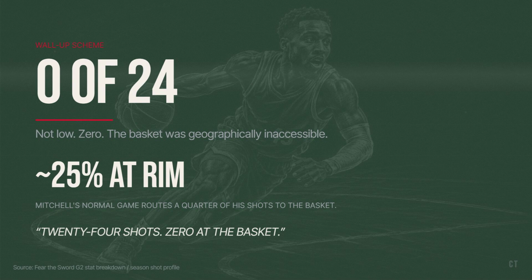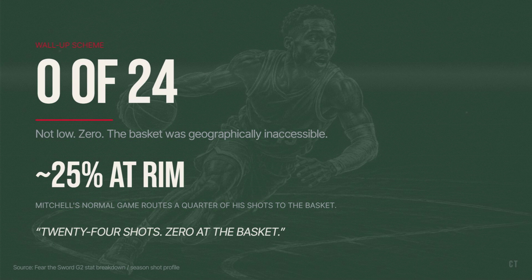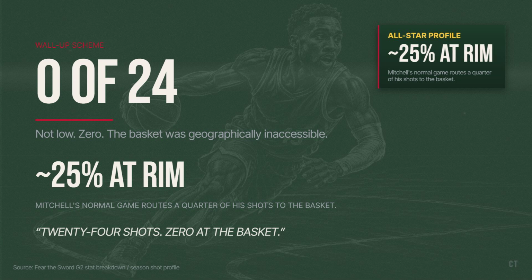Let's start with the rim. A normal Donovan Mitchell game routes about a quarter of his shots to the basket, 25%. The drives, the cuts, the snake dribble finishes, the shots that bend a defense and earn free throws. Game 2, 24 field goal attempts, 0 at the rim. Not low, 0. That is not a contested rim, that is a rim that was not on the menu.